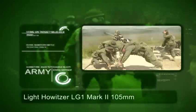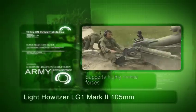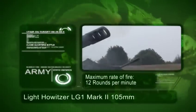Light howitzer, LG-1 Mark II, 105 millimeters. Designed to support highly mobile forces. Maximum effective range, 19 kilometers. Maximum rate of fire, 12 rounds per minute.